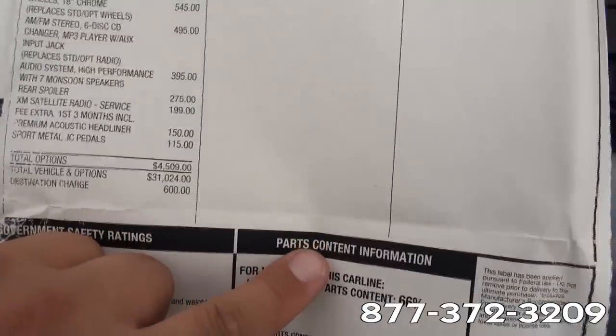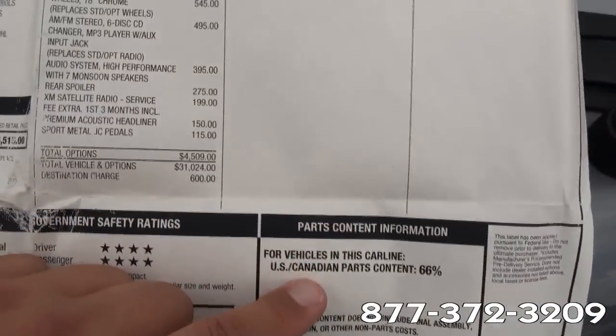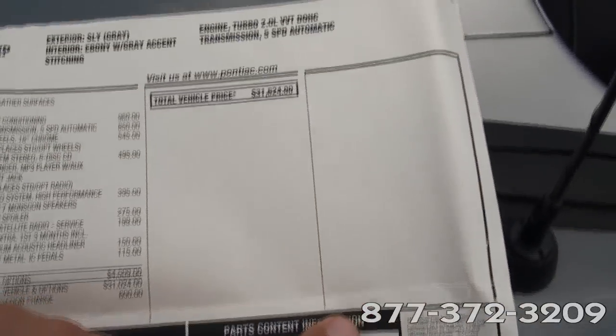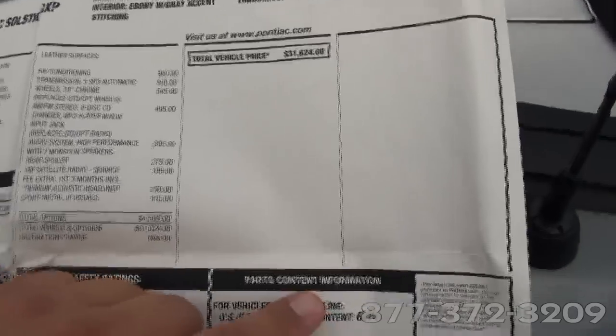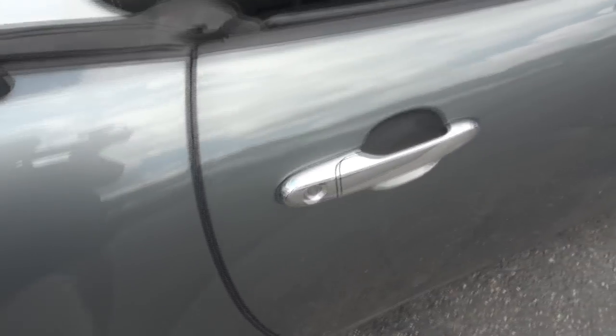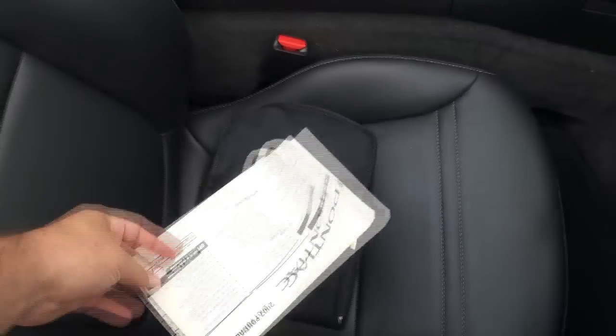Rear spoiler. Look at that. That was $275. Keep in mind, there's a GXP too. We also have, what do we have? Total options were $4,500. Total cost of this vehicle was $31,000 and change, like $600. So, just really, really cool. Really nice little car, and fun to drive too.